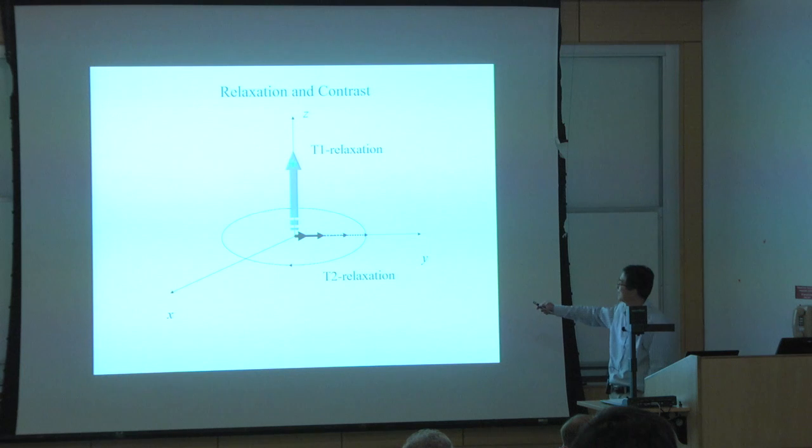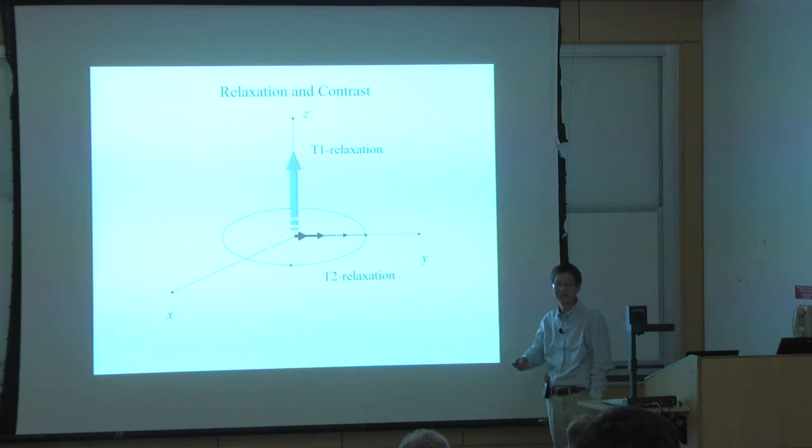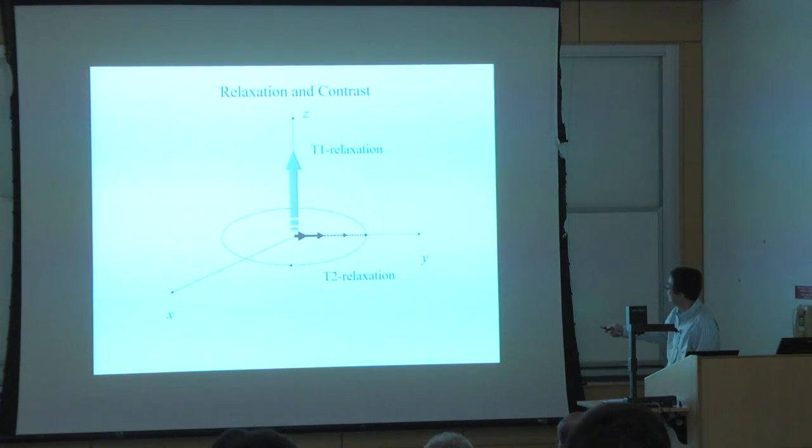This determines how much magnetization you have left for your next excitation. If you keep doing this repeatedly, it depends on how much signal you would start with after the excitation. But the magnetization, when it's in the transverse plane, also decays exponentially, and that's the T2 relaxation. If you acquire the signal not immediately after the excitation, say right here, then you have a signal decay, and that decay depends on the relaxation time.